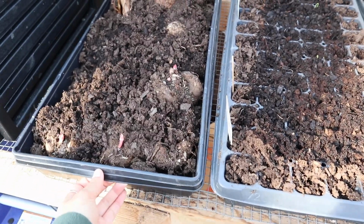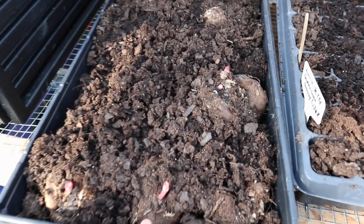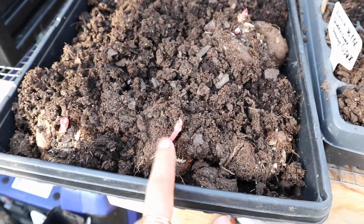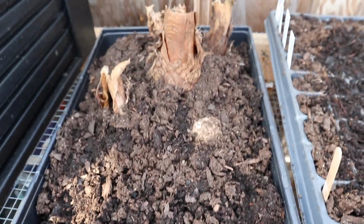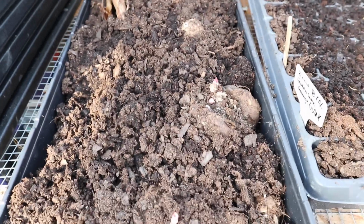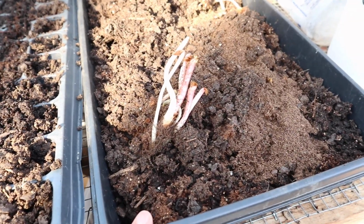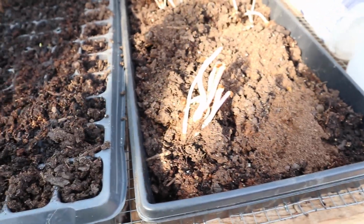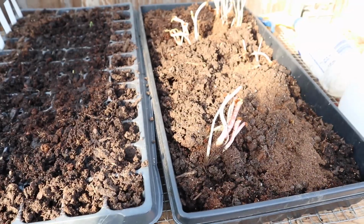On the other side, I have some things that I just started. In these trays here, I just filled the entire tray with soil, and there are no cells or anything, but I have put in some perennial bulbs and things. So here I have some begonias and elephant ears. That's just for making it pretty around our property. And then on this side, I have some astilbe roots that we just bought, so I'm giving them a little bit of a start in the greenhouse by rooting them in some soil.